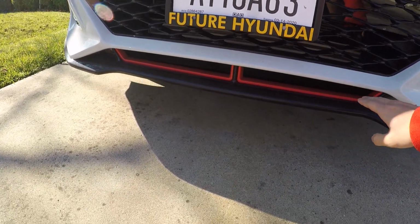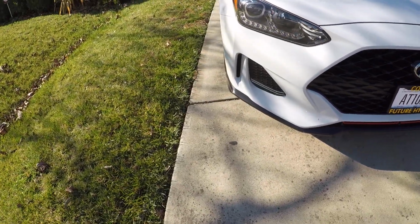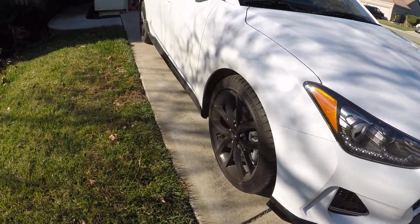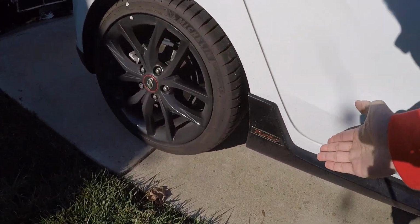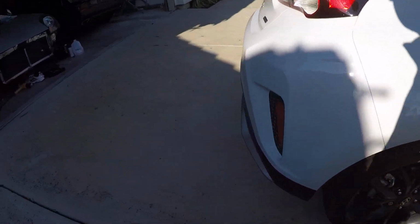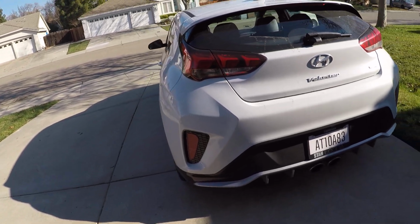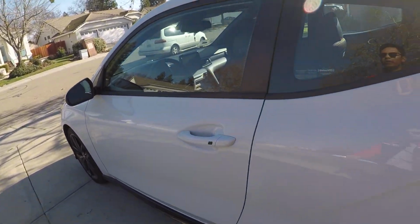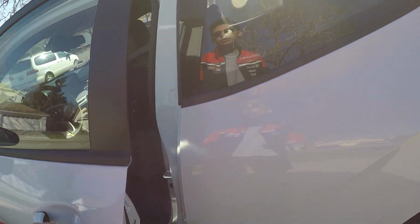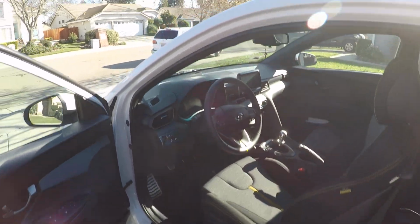So red trim. I think that's the only red trim that's on the car. And then, you know, the nice wheels. You see the turbo right there. Pretty cool. So yeah, pretty exciting to have owned this car for a week. It's only been a week, but it's been a great week. I used to have a 2007 Camry, so this has definitely been a big upgrade.